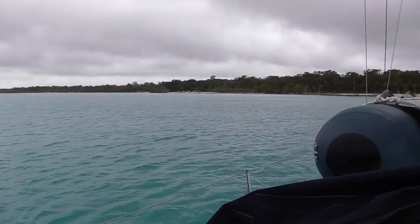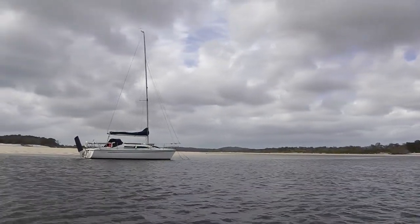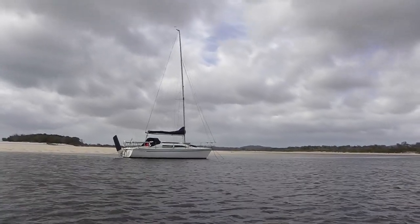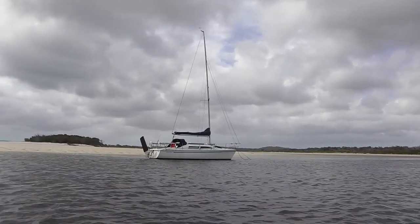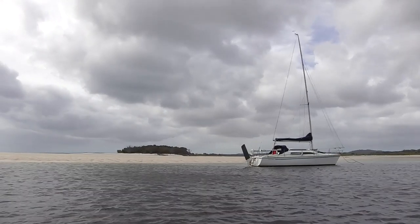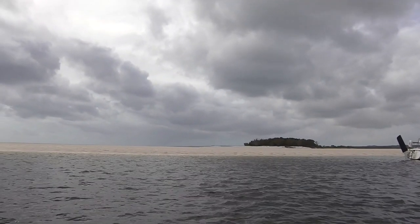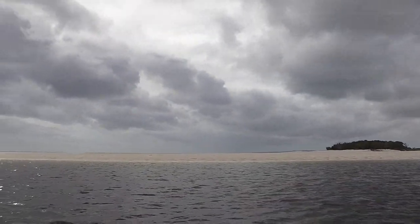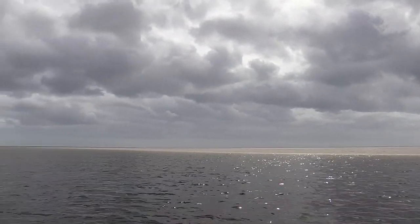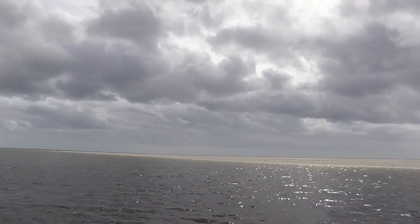And try and ring Ronna. I'm here in Wathumba Creek, where I normally anchor. I think it's too shallow nowadays, so I'm anchored here, which is in the main channel on the way out. And there's the island over there. I just keep coming round. See, this is all sand here, right out. Probably about 400 or 500 meters it goes out there.